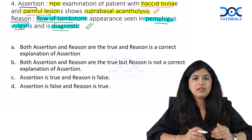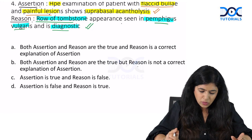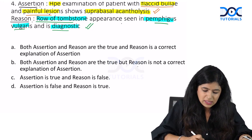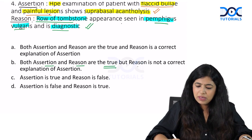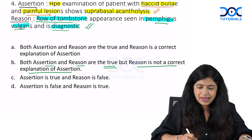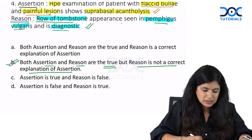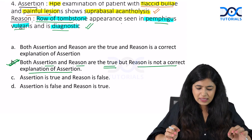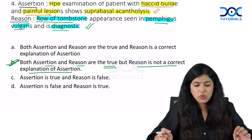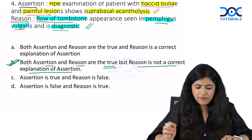So is the reason here a correct explanation of the assertion? No. So the correct answer here is that both assertion and reason are true, but reason is not the correct explanation of assertion. So the correct answer to question number 4 here is option B. That is, both A and R are true, but R is not the correct explanation of assertion.